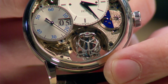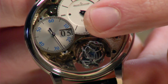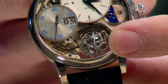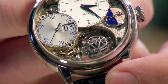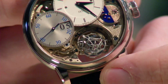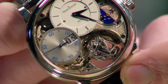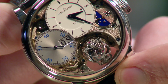Take that, Grubel Forsey. Not only do you have that column wheel vertical clutch digital jumping chronograph, not only do you have the gyro tourbillon cage beating away at 21,600 vibrations per hour, but if you look carefully, you can see it has not an overcoil hairspring, not a chronometer-style cylinder hairspring. It has a heat-blued spherical hairspring, and you can see it there. A spherical hairspring. It looks exactly like an AT&T logo.